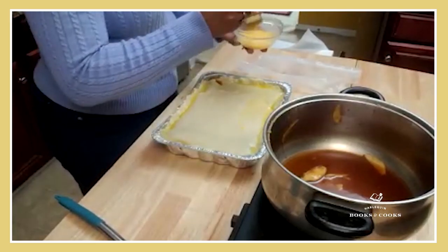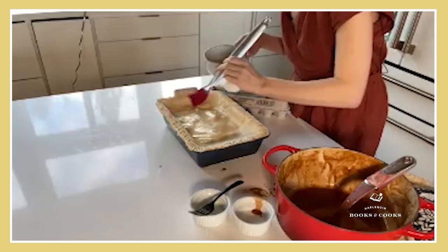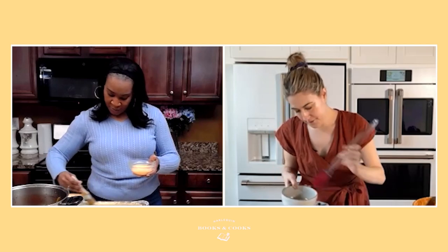So how are you doing with your top crust over there? I'm good. I've got it on, and hopefully we won't have juice explosions. I think I've got it secured to the top. You have your egg and your splash of water, and we're just going to spread it on the sides, on top here.